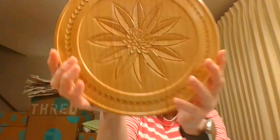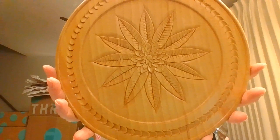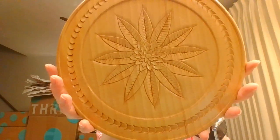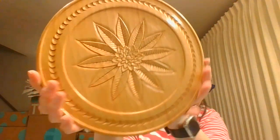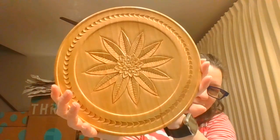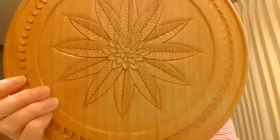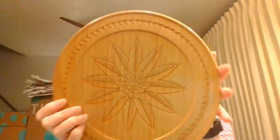Then this piece is really beautiful. And it does have a mark on the back, and I'm going to have to look it up because I can't quite tell if it is Danish, Finnish, something like that. But look at that incredible detail carved into the wood. Isn't that just amazing? And there is a hook on the back so you can hang this up.